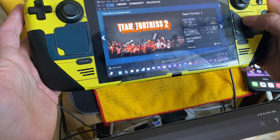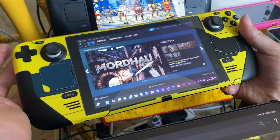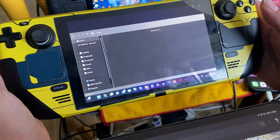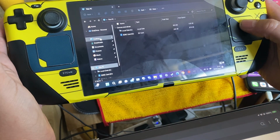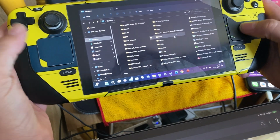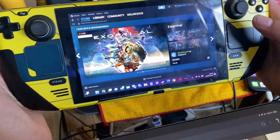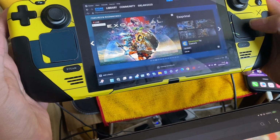It's the same thing with the iPhone. So this is Steam, like I told you. How else can I prove that this is Windows? Obviously, File Explorer. Steam doesn't have File Explorer, does it? And look at that. That's desktop. That is Windows. And look at that, Mobility Center. Does Steam have Mobility Center? No, it doesn't.